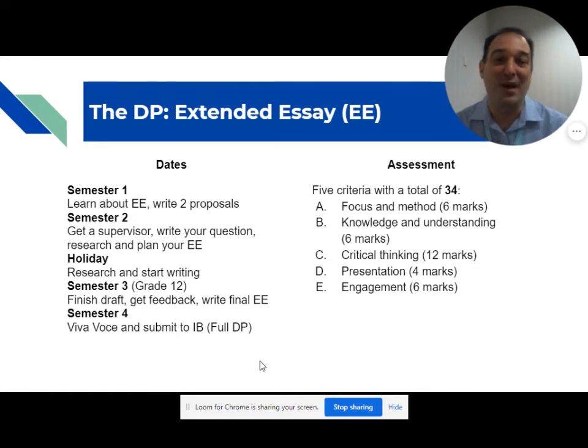I say to all of our grade 11 students, there's no holiday between grade 11 and grade 12. There's just an extended study break. And during the extended study break, students need to start writing their extended essay. Continue their research and write as much as they can, so that in semester 3, the first semester of grade 12, students can hand in a finished draft, get feedback, and write their final extended essay.